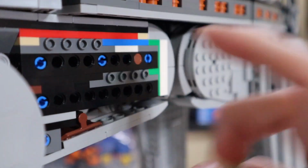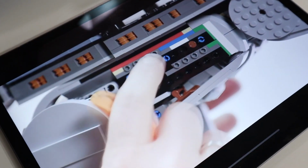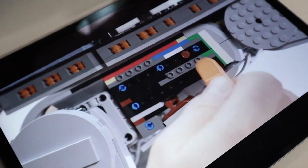Maybe not. Oh, what is... I thought he just tapped it. Let me watch the clip again. Tap gently next to the LEGO Technic rod and remove it with the brick separator.